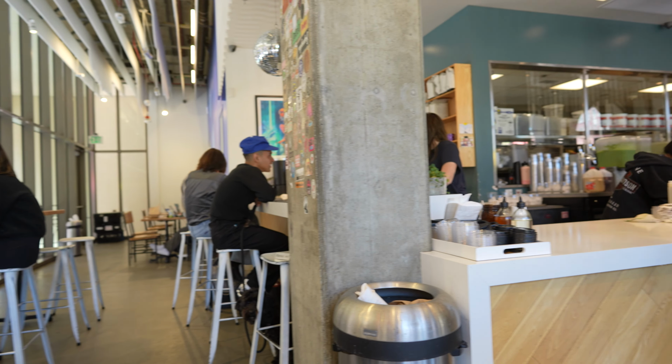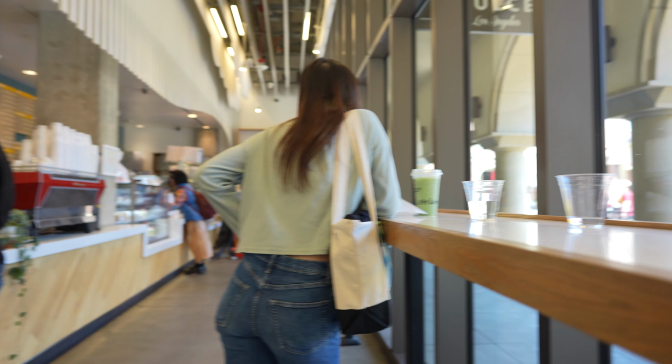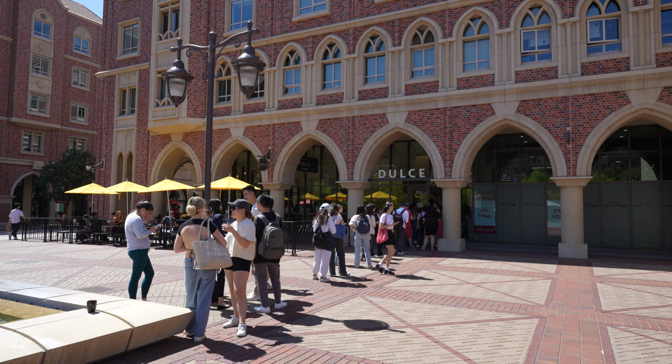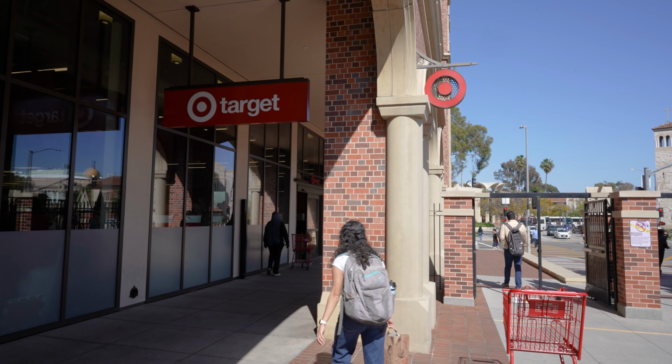And last but not least, there's also a popular cafe called Dulce. In fact, it's so popular here that I know people that'll frequent it over 100 times before they graduate. That might explain why the lines are always so long. Of course, this isn't a rundown of every store in the village, but hopefully you get a general idea of what the village is like. Anyway, the 2023 me is going to go outside and show you what it's like there.